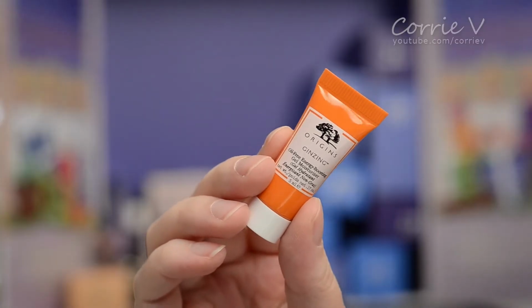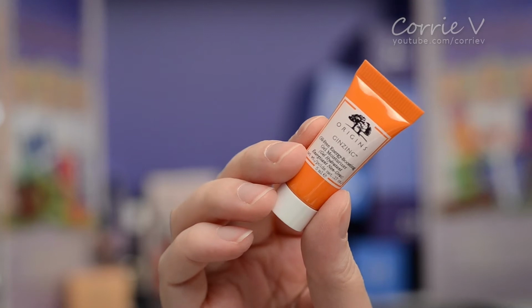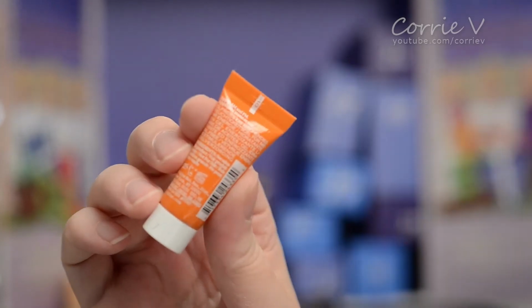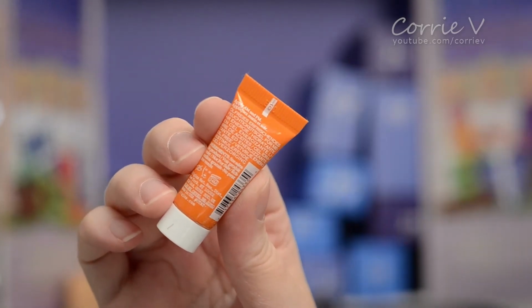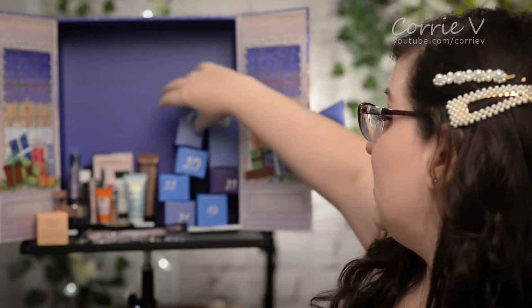This is the Origins Ginzing Oil-Free Energy Boosting Moisturizer Gel. So I guess this is more of your daytime moisturizer, although it does say you can apply AM and PM. But I don't know, this sample is pretty tiny. It's not very deluxe. Alright, so that leaves day 17.